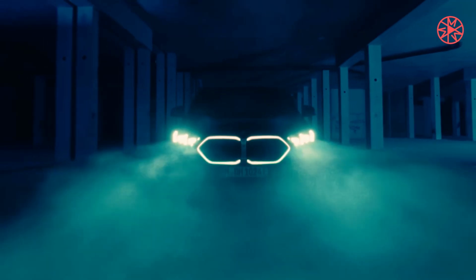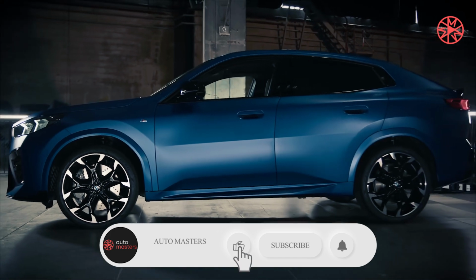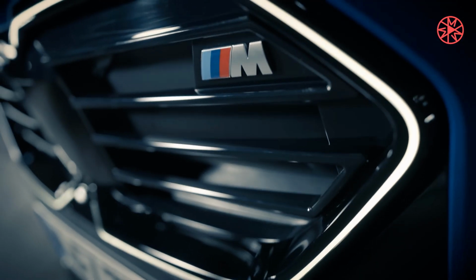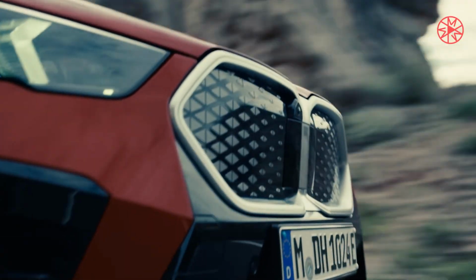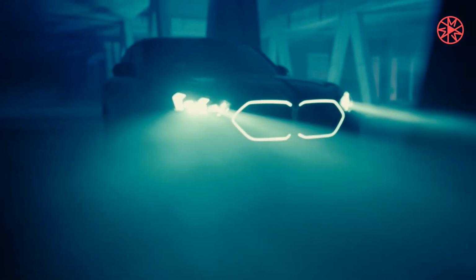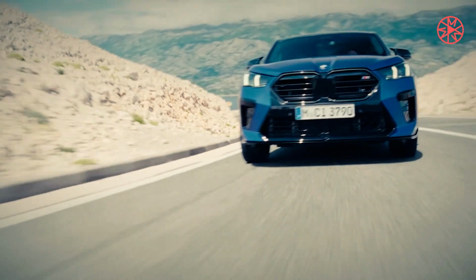The new BMW X2 looks weird and isn't fun. At least it has gobs of power and a dual-clutch transmission. The BMW X2 is a family crossover in a funny hat.